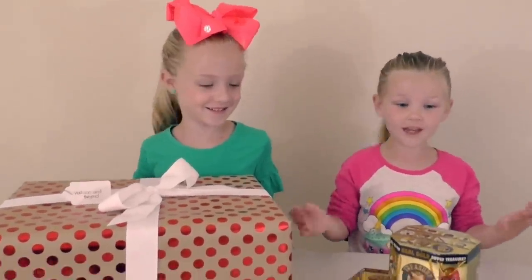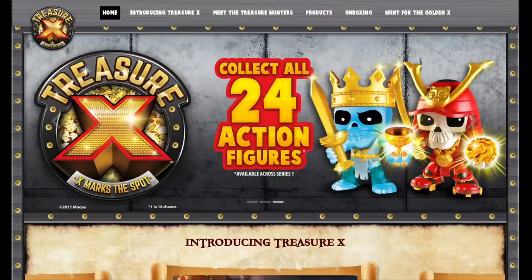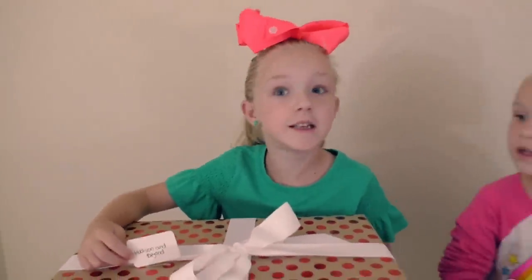Today we're opening these cool sand toys. They're called Treasure X. And we got this huge present. Guys, I don't know what's in this present, but I bet you it's really cool. It's sent to Madison and Beyond, and we're opening it today.